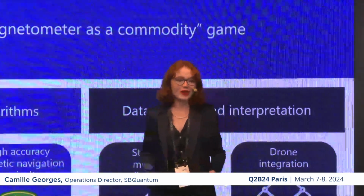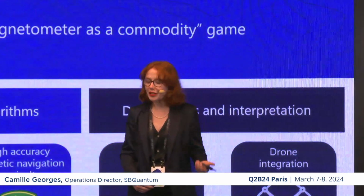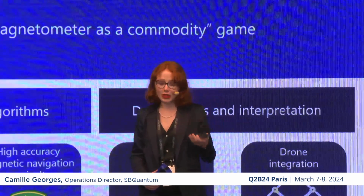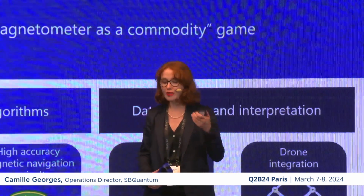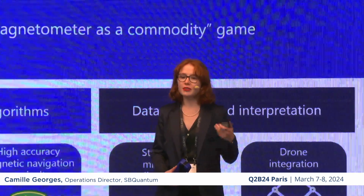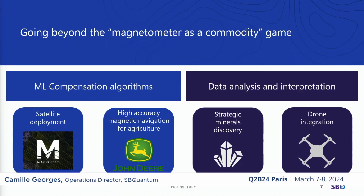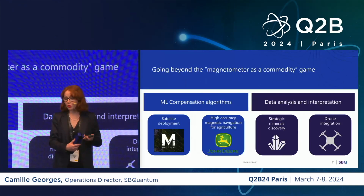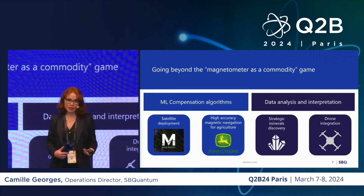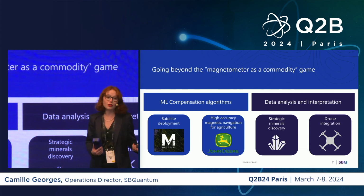But not only are we developing a sensor, we want to go beyond the magnetometer as a commodity game. Magnetometers have been seen as a commodity for years, but we not only want to provide sensors, we propose ML compensation algorithms and data analysis and interpretation. ML compensation algorithms are really important because magnetic signals are everywhere, and it's really important to compensate the noise of the platform where we integrate our sensor. To do so, we use ML algorithms that we develop in-house, and it enables satellite deployment of our solution and also different other applications.